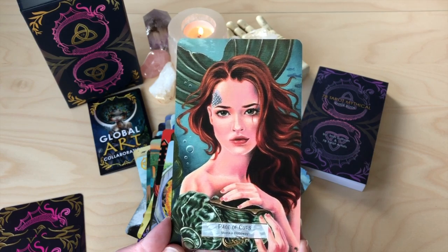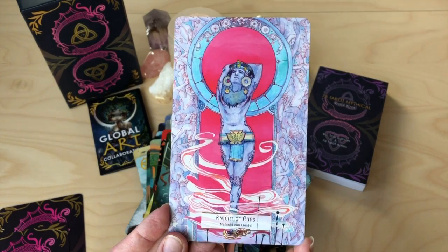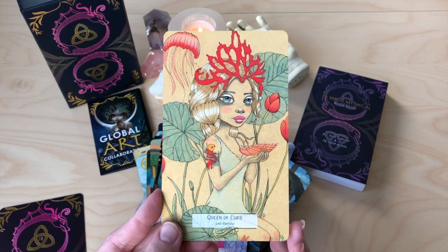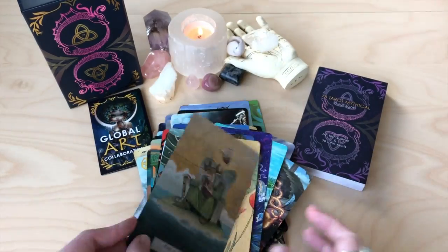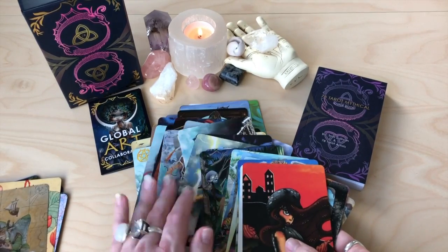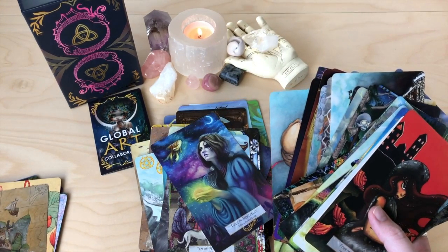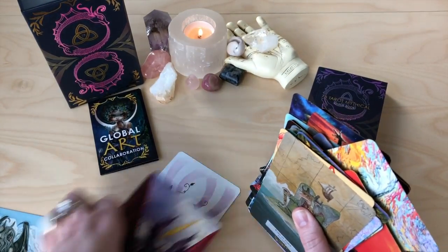Page of Cups. Knight of Cups. Queen of Cups. Love that tattoo. And then the King. Something I just want to quickly check. Interesting that that image could be very connected to the Page of Cups with that fish. I was just wondering whether I was seeing things before.